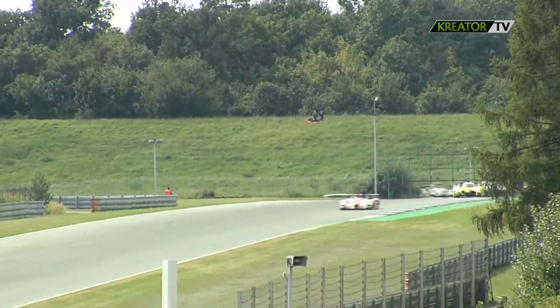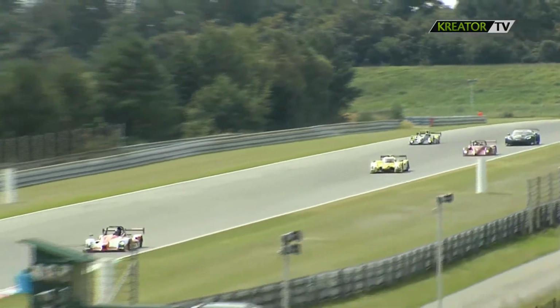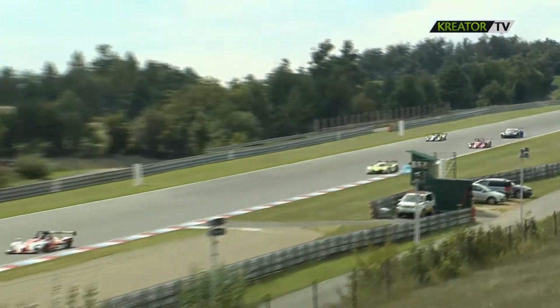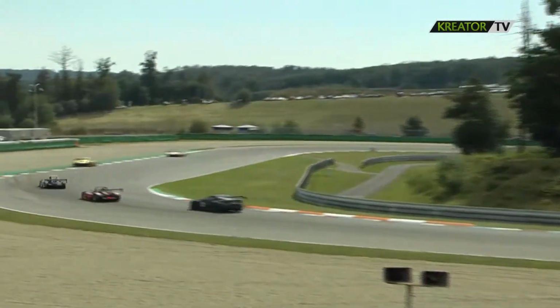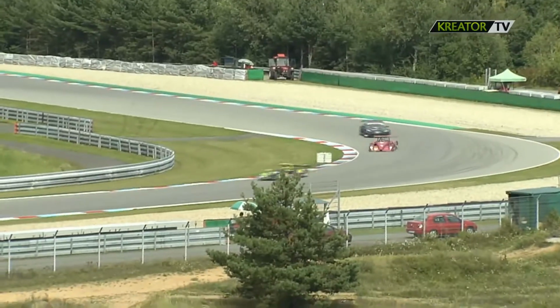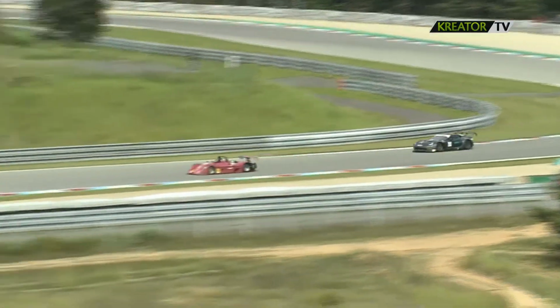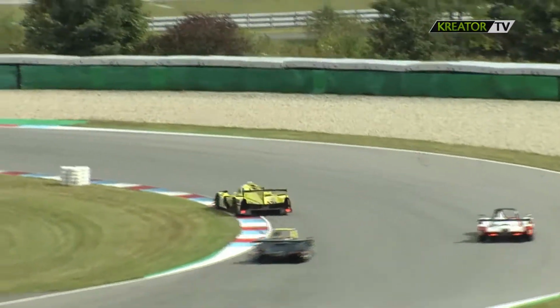Oh, that was one of the Corvettes that now blocked Benjamin Hotz, also one of the open top cars there, being currently lapped. And Miro Konopka is trying to hold on to that first position, still not allowing the black prototype into any overtaking opportunity there. Miro Konopka now overtaking the slower prototype of the Yannick Motorsport there.